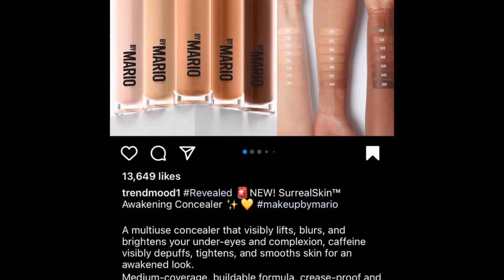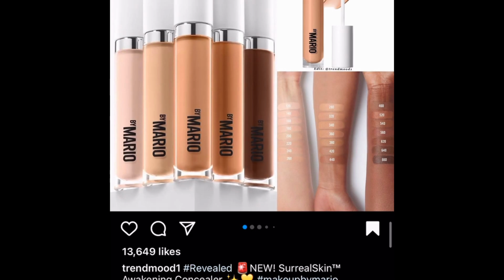It's supposed to visibly lift, blur, and help your under eyes, and have caffeine in it to soothe. And it's supposed to be self-setting and brightening. So I'm like, okay, we'll see how this goes, Mr. Mario. If I remember correctly, I bought the shades 420 and 380. And I'm actually going to pick up this concealer in the morning in the shade 380.